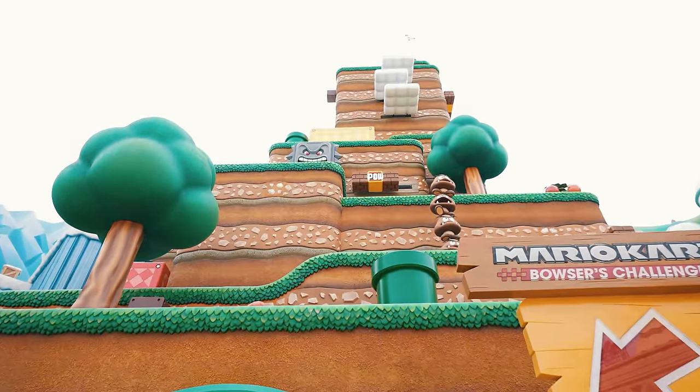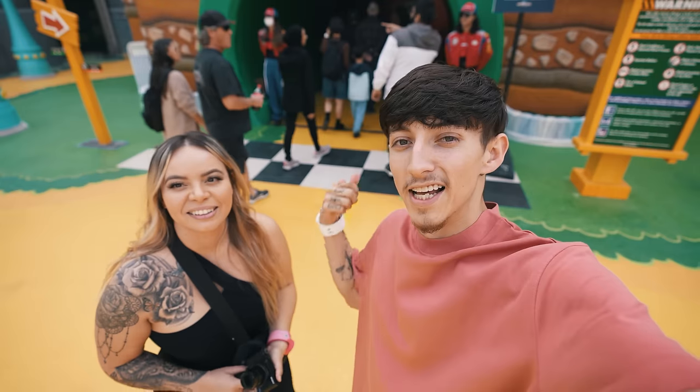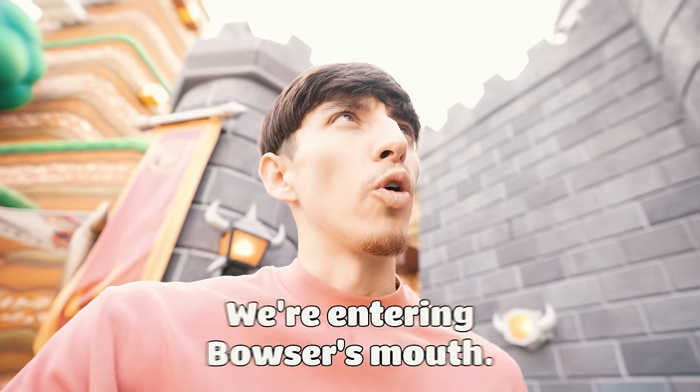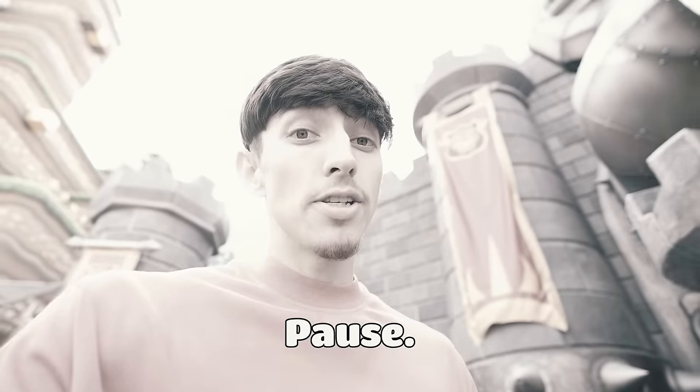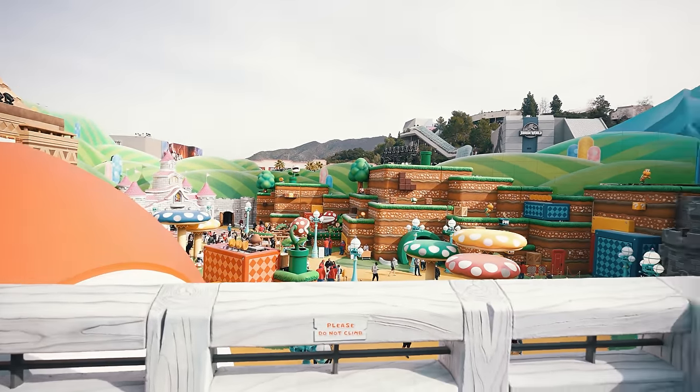Literally, oh my gosh. We're gonna camp out here. This is what it looks like on the outside though. They have all these mushrooms outside. They have the shells. There's Yoshi. Let's go. The inside of this place already looks insane. Ooh, glow in the dark action. We're entering Bowser's mouth. Pause. This is what it looks like. This is crazy. And you get this overlook of the whole entire world.